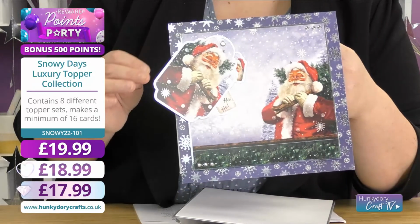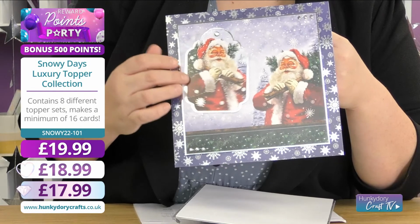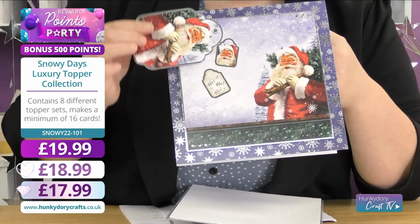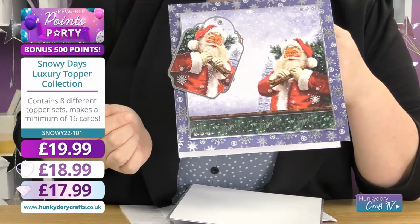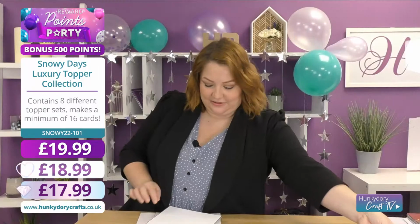And this then is fun. This is Anne-Marie. We don't get to show many makes. We see what she does on here, but this is an Anne-Marie one where she's actually used the tag as this wonderful tag that lifts up and shows those little toppers underneath. So this is saving all your decoupage detail for another project as well, you can pop it on another card. Absolutely wonderful.